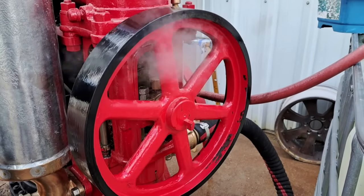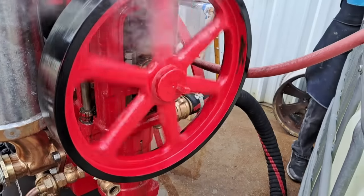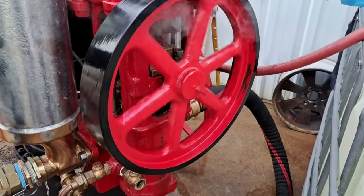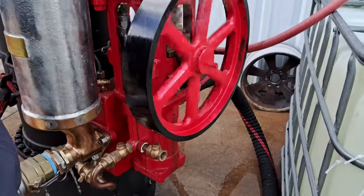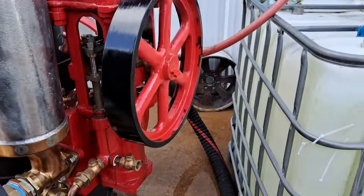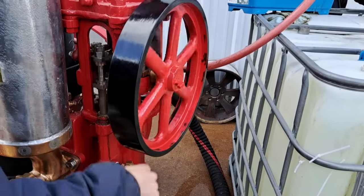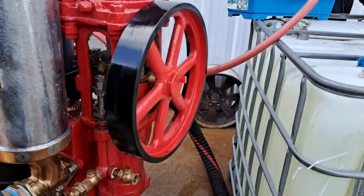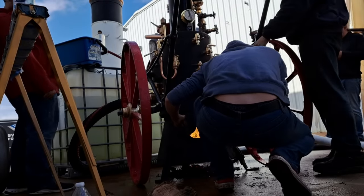Like you ain't got water on the bottom. I don't think it does. I feel like we're only single acting here for some reason. No, it's not surging. Dang, no, it should be even speed. Should be even speed both ways. Here we got a big hole right in the front.